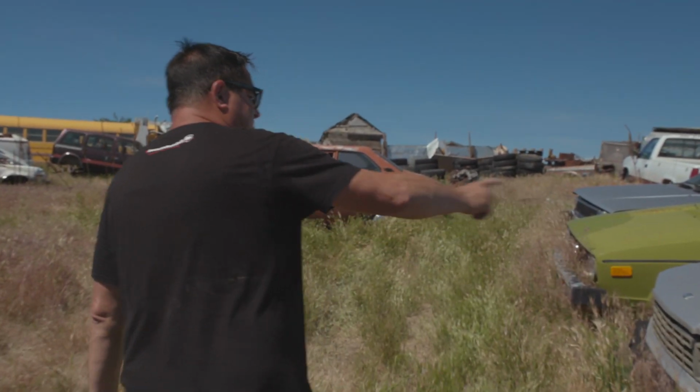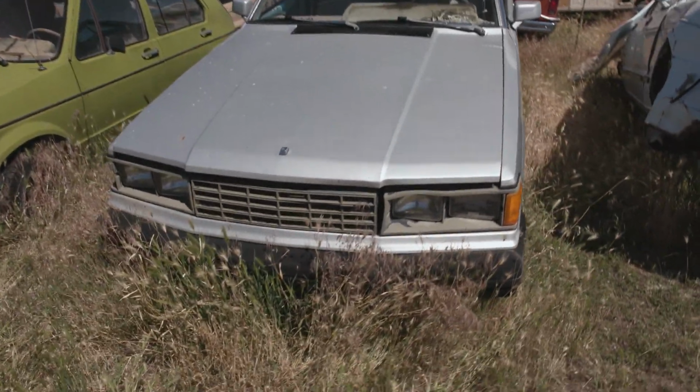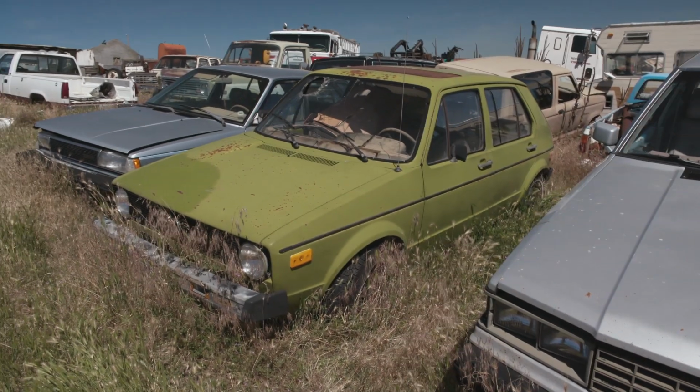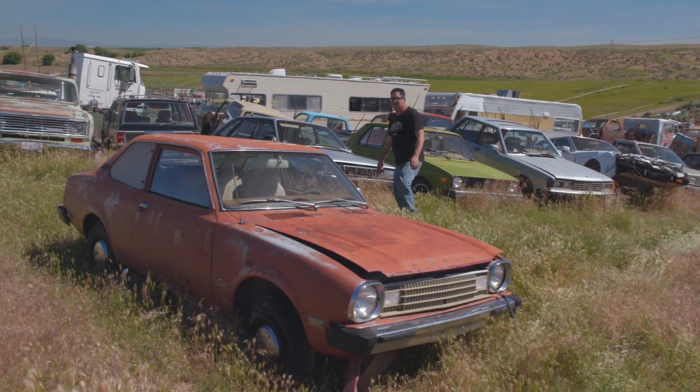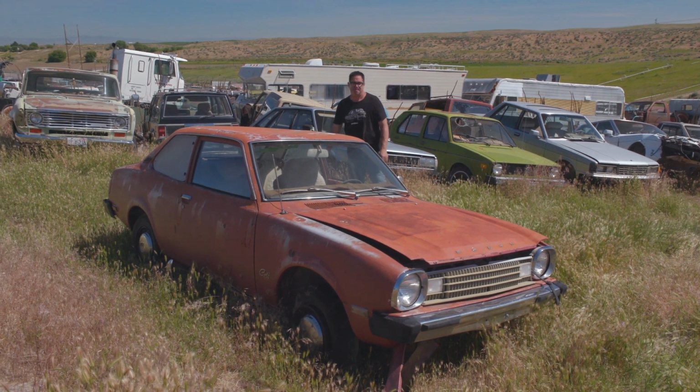Nissan Maxima diesel. This grew out of the Datsun 810. Volkswagen Rabbit took over from the Volkswagen Beetle, the first liquid-cooled Volkswagen of them all. Oh, and a Dodge Colt. I remember these cars very well.